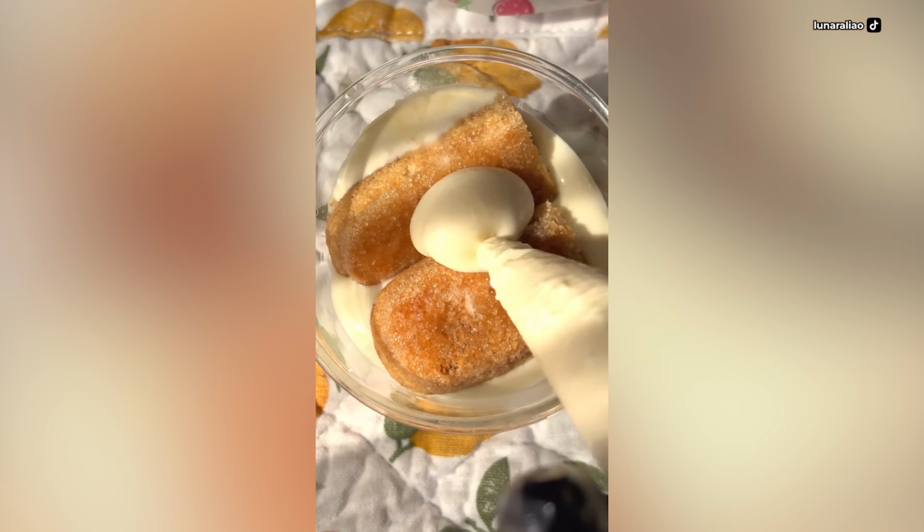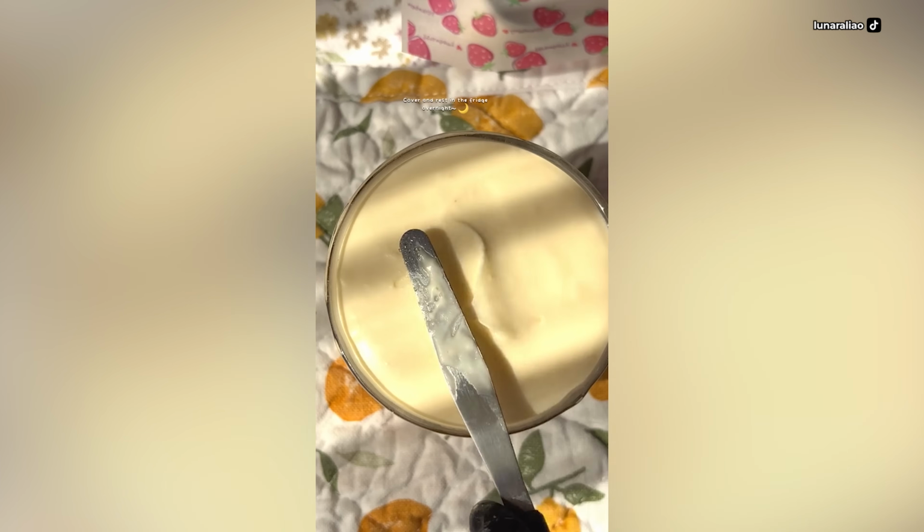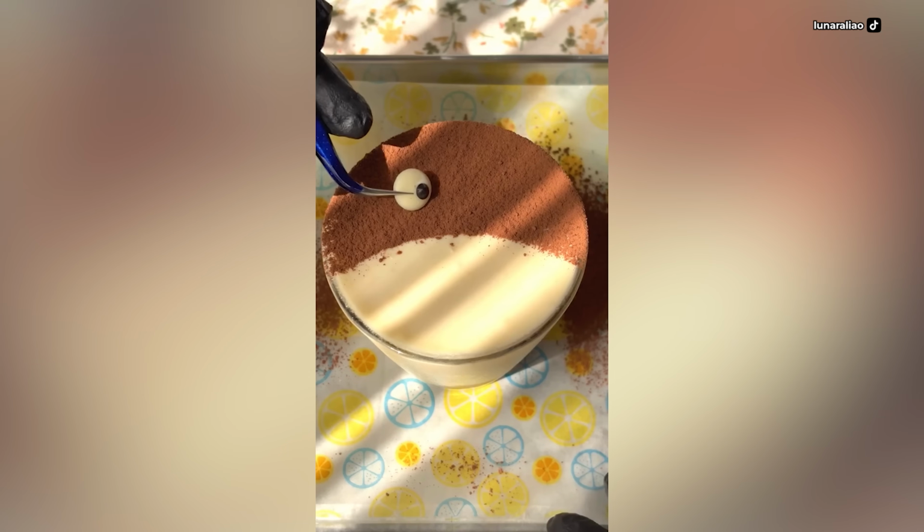The secret to a delicious, authentic Totoro tiramisu? Let it sleep in the fridge overnight.